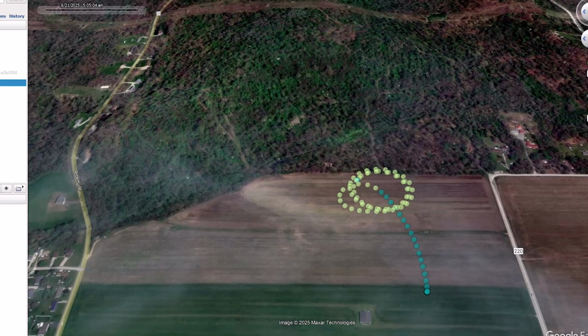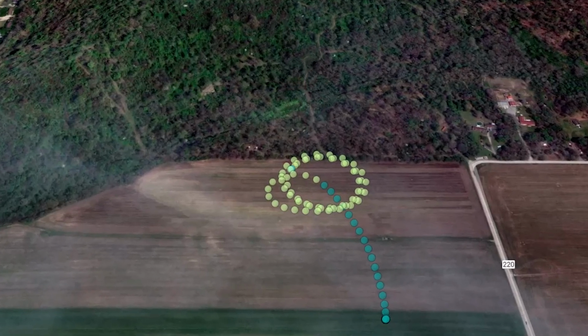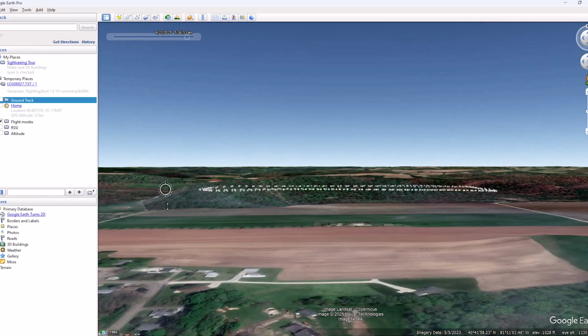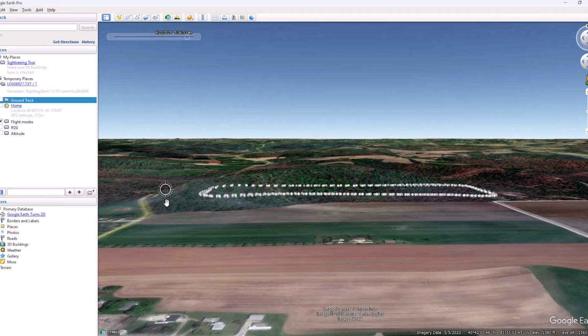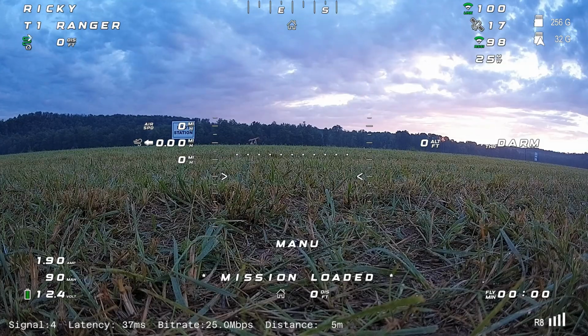Before we take a look at the entire flight path on Google Earth, check out how well it loiters after AutoLaunch. Also, see how well it flew the autonomous mission and maintained a constant altitude. Enjoy the flight and don't forget to load the mission.